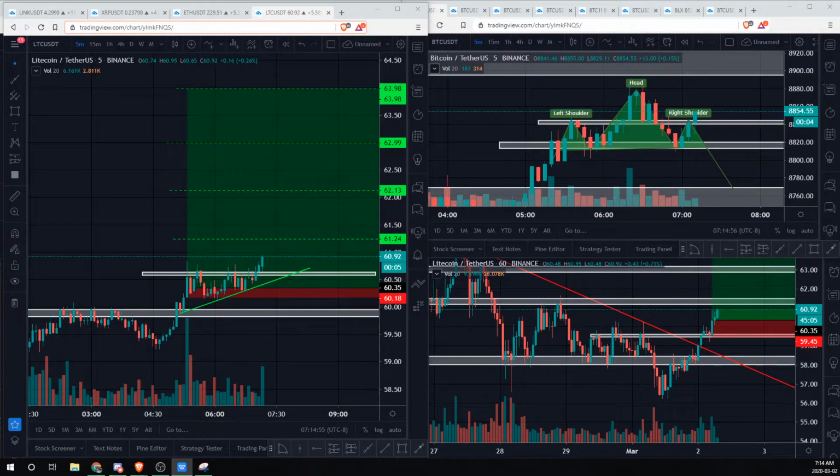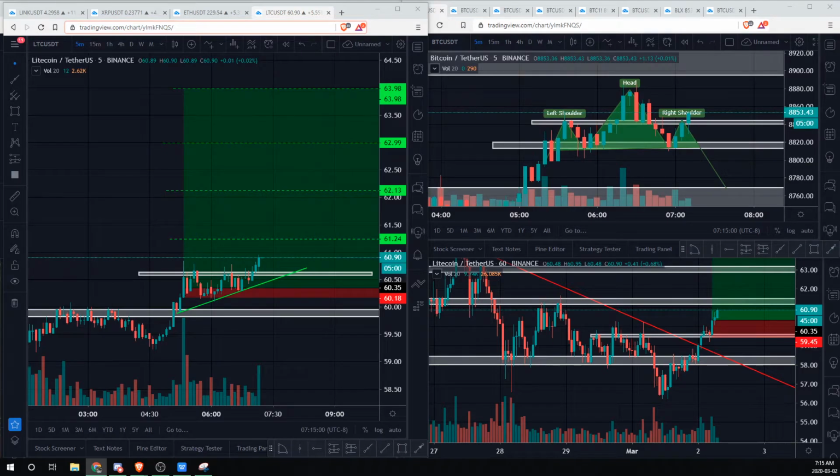We want to be patient. We want to stick to our plan. You know, we're seeing a lot more buy volume coming into the market. That's fantastic for our trade. So we will see how it goes here. Up around, not a whole lot, nothing to really shout about, just under 1%.